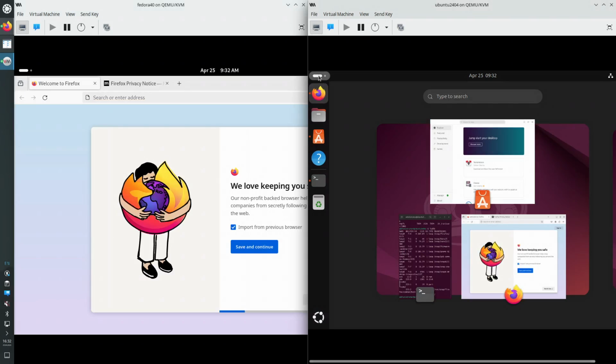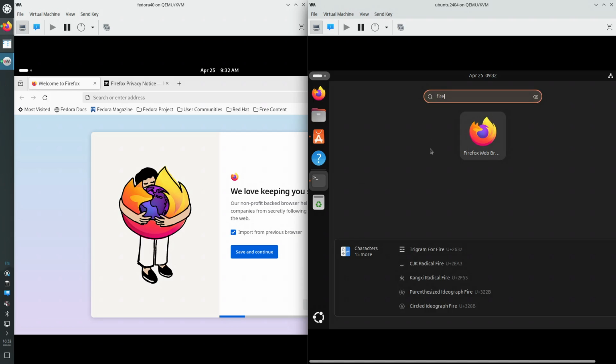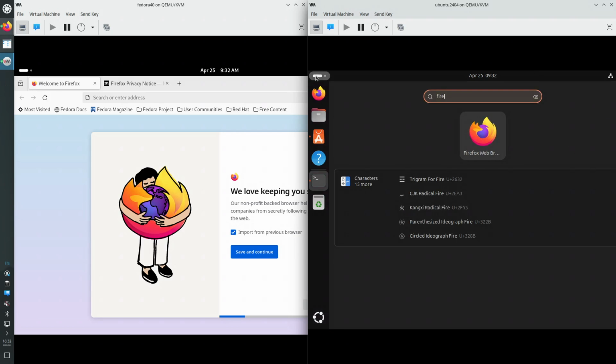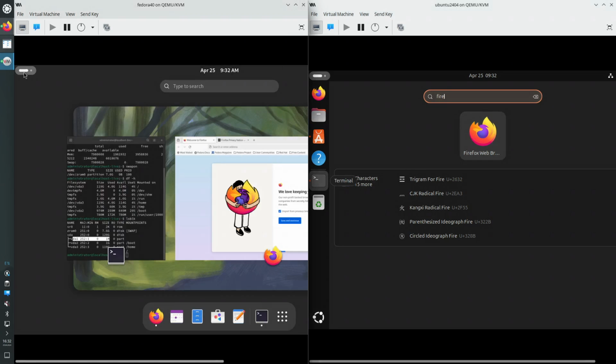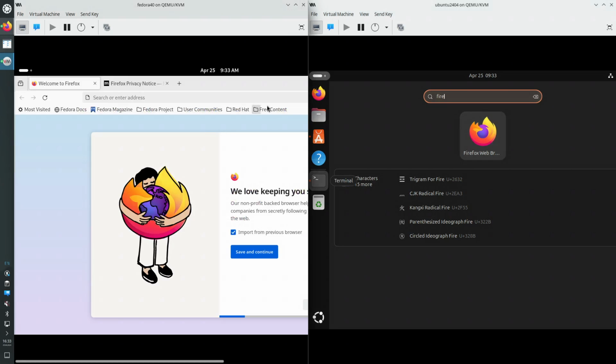Let's see what's in here. Fire. It gives search results from characters, but also the app results and maybe the running apps results. Let's quit. No, it's the list of applications that are installed on the computer. So have better priority than in Fedora, or not. How do we close the application? Control Q.